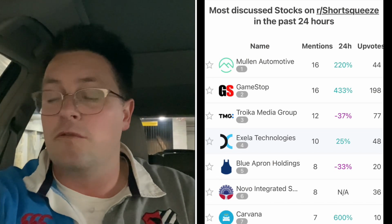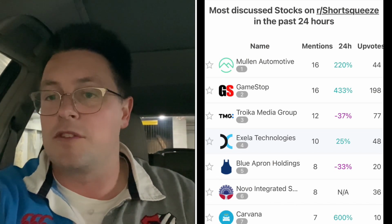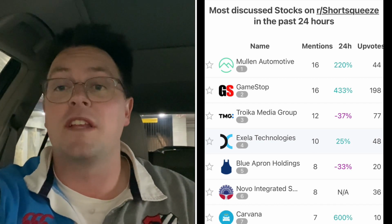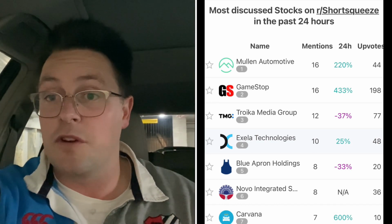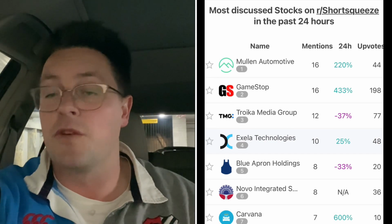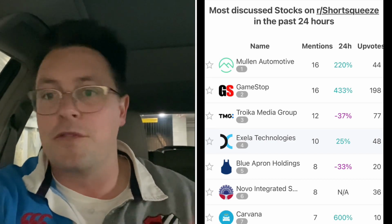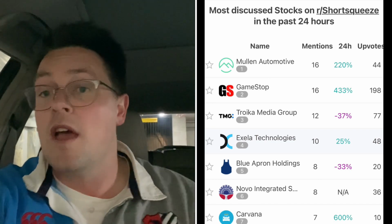So there's obviously positive momentum, and following on from this, there's also a lot of retail chat around the stock. If you go and look at Reddit and you look at the most talked about stocks on the short squeeze subreddit, you will see that Mullen has now pipped two other stocks which were ahead of it yesterday, that being Troika Media Group and Excel Technologies. Both are stocks I've covered on here before anyway. So Mullen has a lot of retail interest in it at the moment.